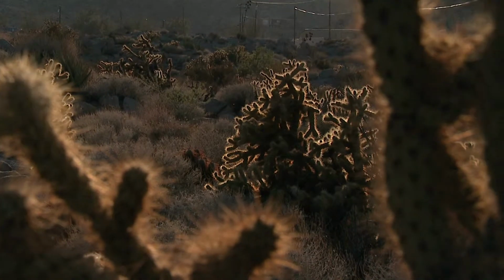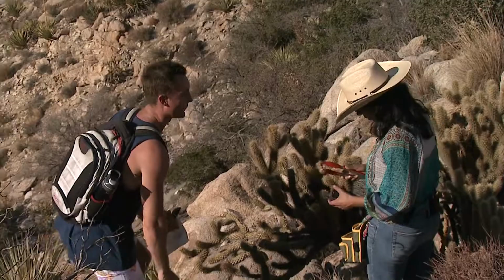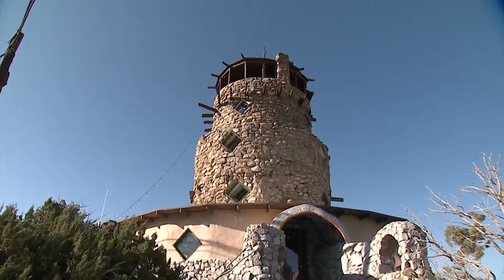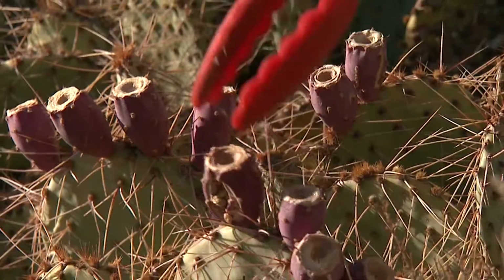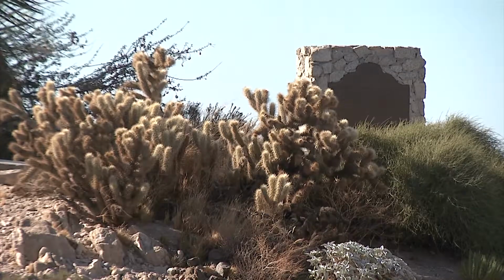But Flores Renteria and master's student Ryan Buck noticed this year the Chollas skipped their spring show of red and yellow blooms. Except those at the tower. They fared better thanks to a weekly drink of water. So the two are back to see if the flowers developed fruit and in them, seeds.